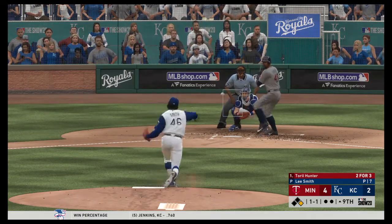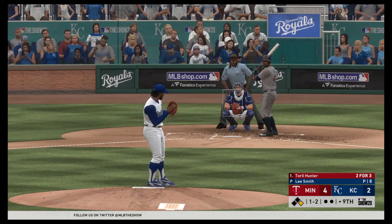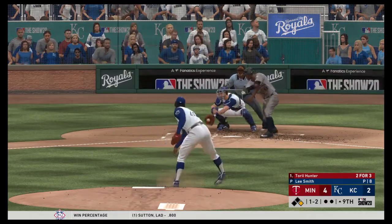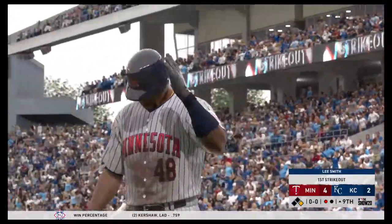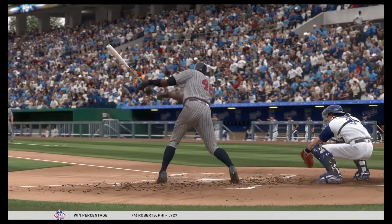Now the 1-1 pitch. Line down the left field line. But this is foul near the seats. Swung on and missed. Really fooled him that time for the first out. It's always nice to keep a guy that has good wheels off base, and that's just what they did right there. Big strikeout, keep that guy off the base path.